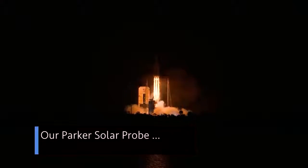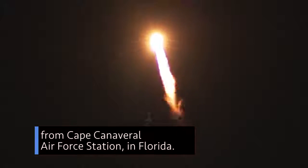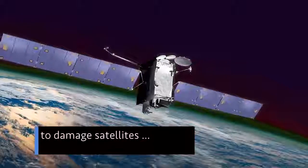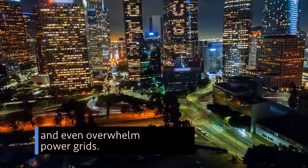Our Parker Solar Probe is on its way to touch the sun. The spacecraft launched August 12th at 3:31 a.m. Eastern Daylight Time aboard a United Launch Alliance Delta IV Heavy rocket from Cape Canaveral Air Force Station in Florida. The mission could help improve forecasts of space weather events, which have the potential to damage satellites, harm astronauts in space, disrupt radio communications, and even overwhelm power grids.